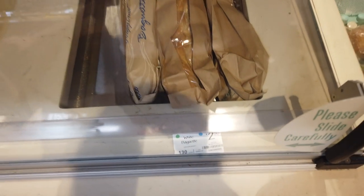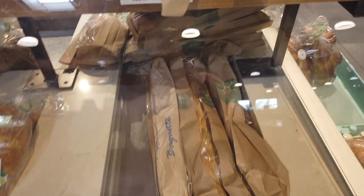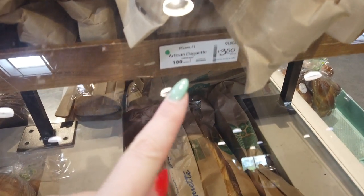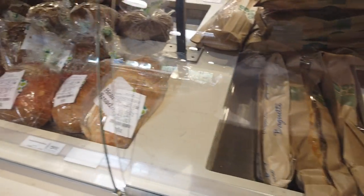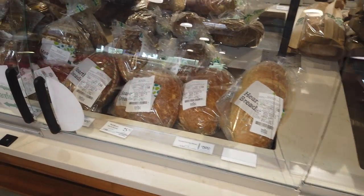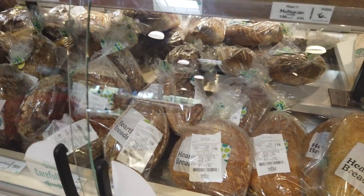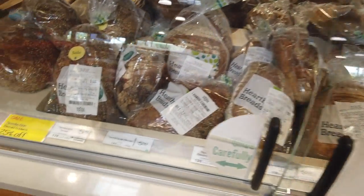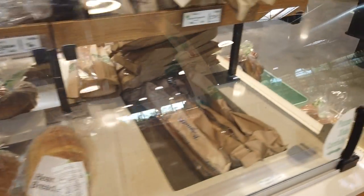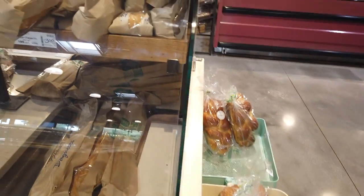Okay, so we have the white baguette. We're gonna grab one of those. Oh no, I think we're gonna grab the artisan baguette. There are two. Ooh, $3.50 each. $3.50, and even the white baguette was $2.50. Remember, in France, these cost, depending on what you get, €1, €1.50, depends on, again, what it is. Let's go ahead and grab the artisan baguette for $3.50.